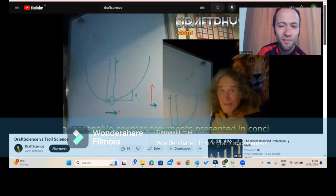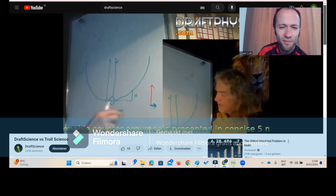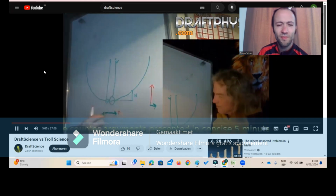And the simple argument is at the bottom of the curve, you get lots of energy this way, and you're not fighting gravity. So this is really easy motion.